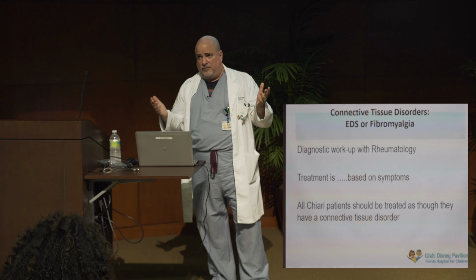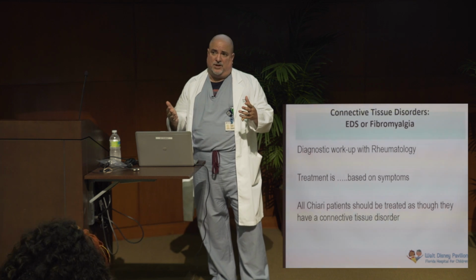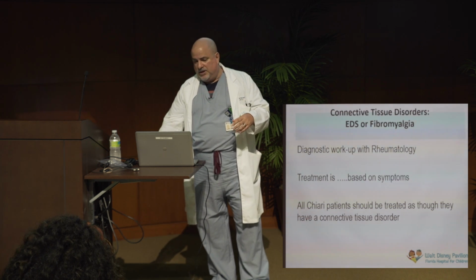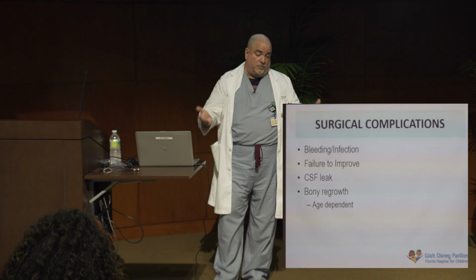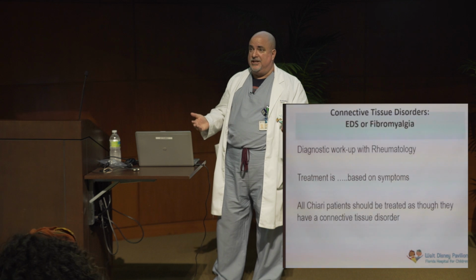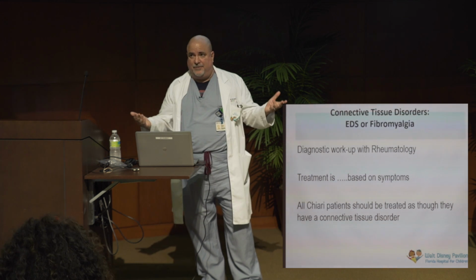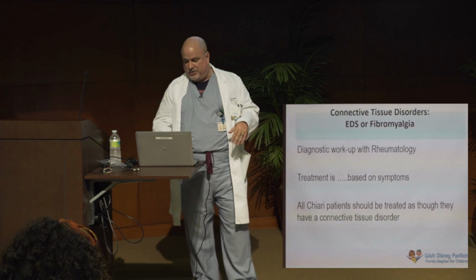The reality is I treat all of my Chiari patients as though they have a connective tissue disorder. And I'm not aggressive in the workup of EDS because whether you have the word hung on your diagnosis or not, the treatment is the same. So the people who do the treatment are rheumatologists. I'm very liberal in my referral to rheumatology. I have been very frustrated in my success in treatment of EDS, and so I have no issue sending patients to rheumatology. I've never had it make a darn bit of difference on any patient we sent to them. So that's just been my experience. And again, I treat everybody as though they have a connective tissue disorder.